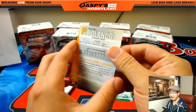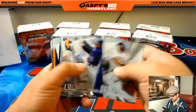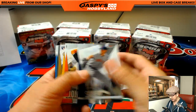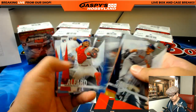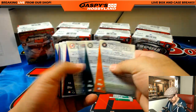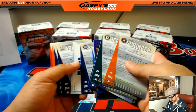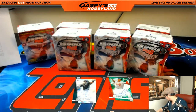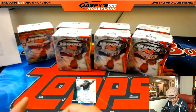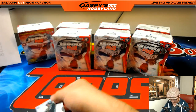Gregory Polanco, 28 out of 99. Green for the Pirates, that'll go to Steve Harris. And Ryan Healy, refractor auto for the A's. He's been having a nice season, Steve. Let's see if there's any high number short prints. No. Still pretty good. All right. With the Alex Reyes. And the Ryan Healy.